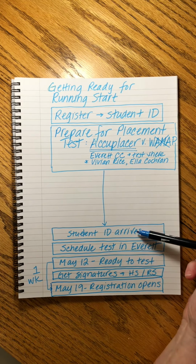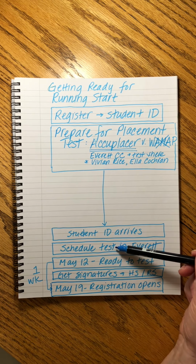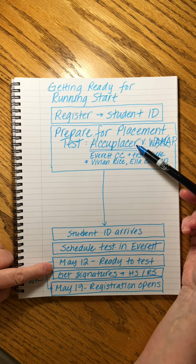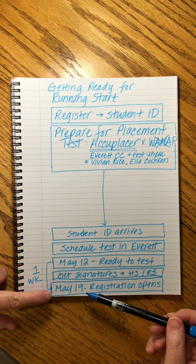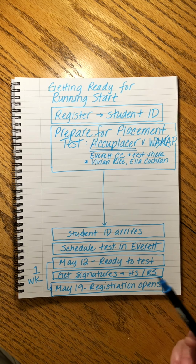So as soon as you get your student ID, you'll want to check in with the testing center and find out when and how you have options to take the test. Then by May 12th, we'll have all this preparation done and you will be ready to go and take the test. And then you'll have plenty of time to be ready by May 19th to start your registration.